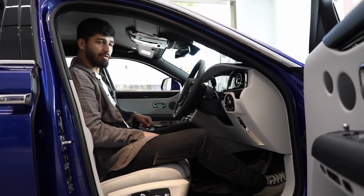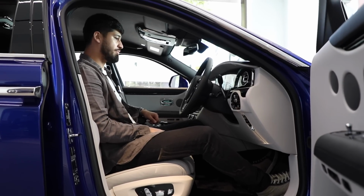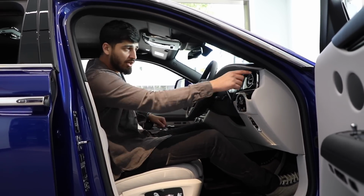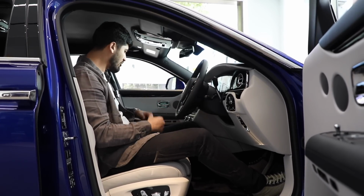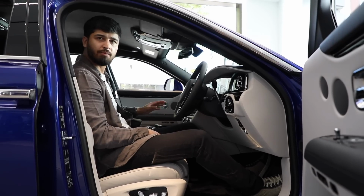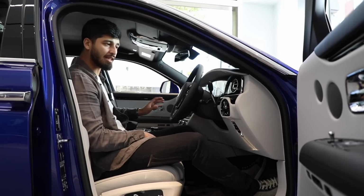It's not like the previous Rolls-Royce was a disaster in terms of interior, but this one, they have upped the game. There's a lot more screens, there's a lot more flat edges. It's very Rolls-Royce. I like the fact that they've still stuck with buttons though, because it's super annoying to touch screens, so I'm glad that they stuck with buttons.